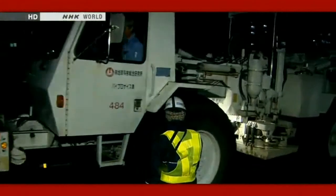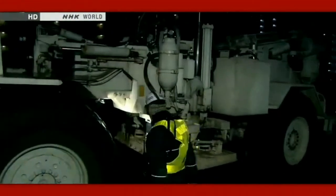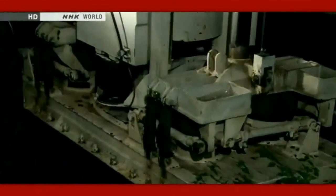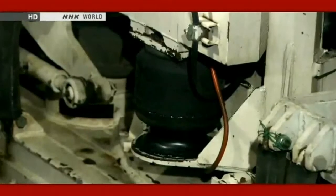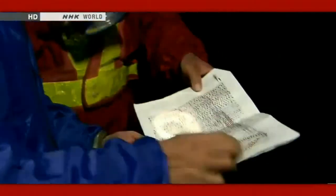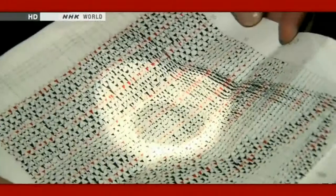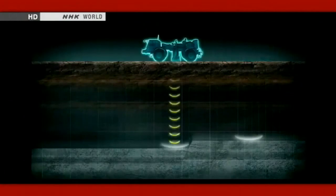How about earthquake source faults deep underground? Iwata and his colleagues analyzed the subterranean structure from above ground. They used a special device that generates vibration. They looked for hidden source faults by measuring the time it took for vibrations to return to the surface.